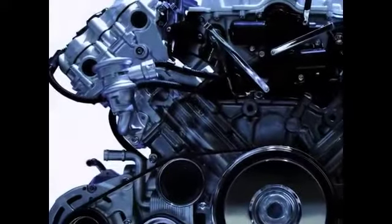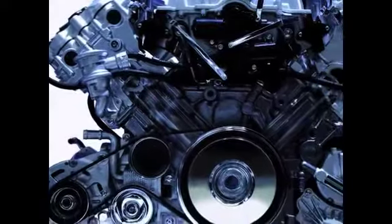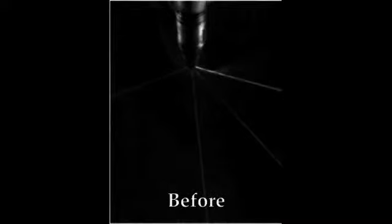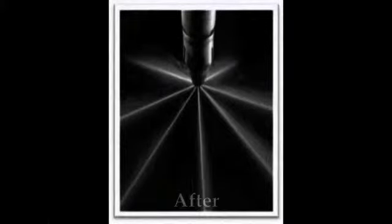As you may know, modern high-tech engines function very precisely, and there's little to no room for even a tiny particle of dust or dirt without impacting performance. XFT contains detergents that keep your engine clean and remove harmful deposits from fuel pumps and injectors, keeping your engine running at peak performance. See the difference with this fuel injector before and after extreme fuel treatment.